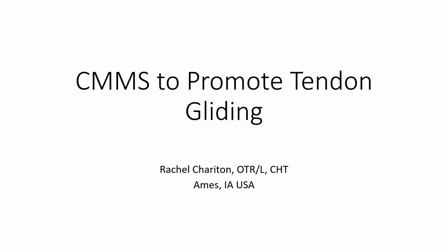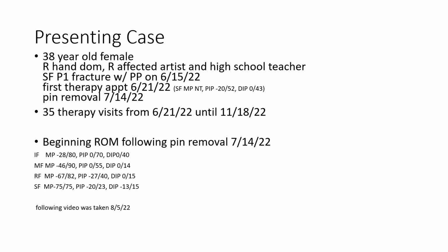I'm an occupational therapist, hand therapist in Ames, Iowa. My presenting case is on a 38-year-old female, right-hand dominant, right-affected artist and high school teacher. She suffered a P1 fracture to the small finger with percutaneous pinning on 6/15. This was following just a fall when she was out running.